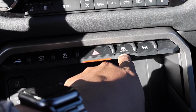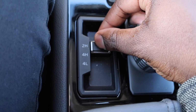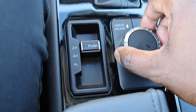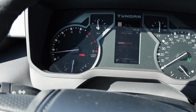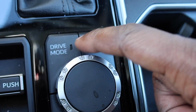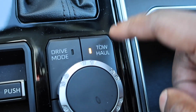This is a manual adjustment for the air suspension, and then this also controls it too. Here's how you work your four-wheel drive system. And this is your driving mode, so you can swipe this clockwise or counterclockwise. I'm gonna go clockwise. You have sport, and then I'm gonna go counter, normal, and eco. And then this is how you turn on tow haul mode, and it does turn off your driving modes because it's gonna change the shift pattern for the transmission.